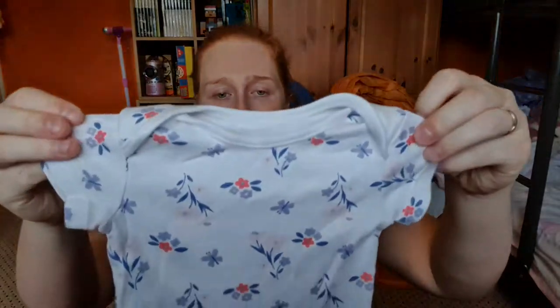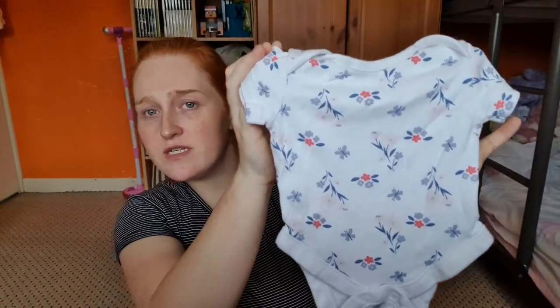And then we have a Disney Asda George one, but it's just got like blue flowers all over it. So I'm guessing this was part of a set, but I'm not sure what Disney thing it'd be from. Maybe Bambi or something. Next we'll go on to the sleep suits.